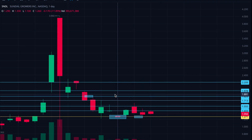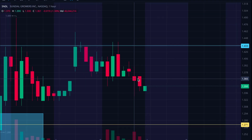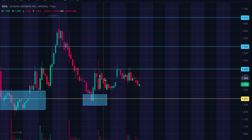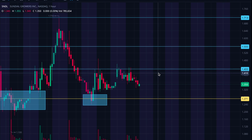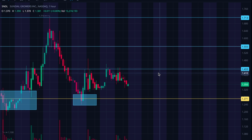SNDL. I doubt that I was looking at the daily with this. Here's the hour. So on the hour charts, we bounced off of this 143.3 that we had identified before. We really don't want to fall below this 127. But it didn't make any headway today, unfortunately. It really needs to get over that 143 if it has any hope of getting back to $2, which is what I'm sort of keeping an eye out for.